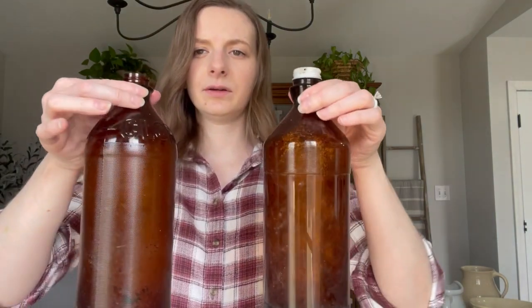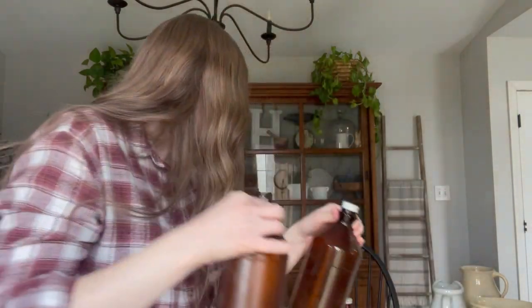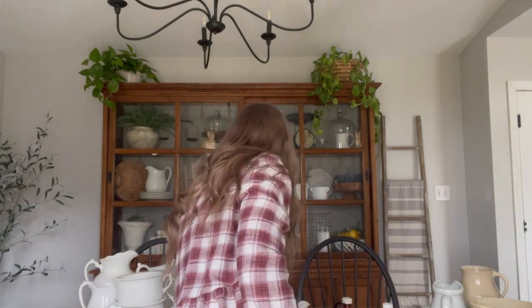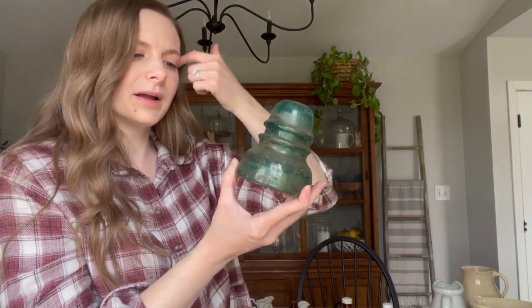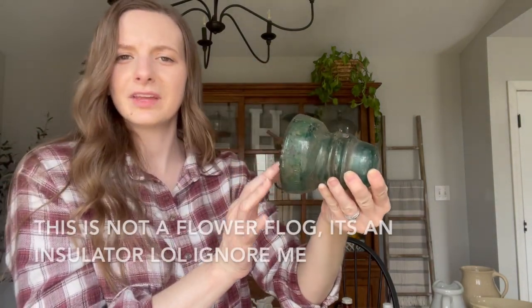And then I got these two as well. This one still has the cap on it, and so does the larger one, which is cool. And then they also had this in the bin, which I'm not very familiar with, but I have seen these in a lot of people's antique hauls.